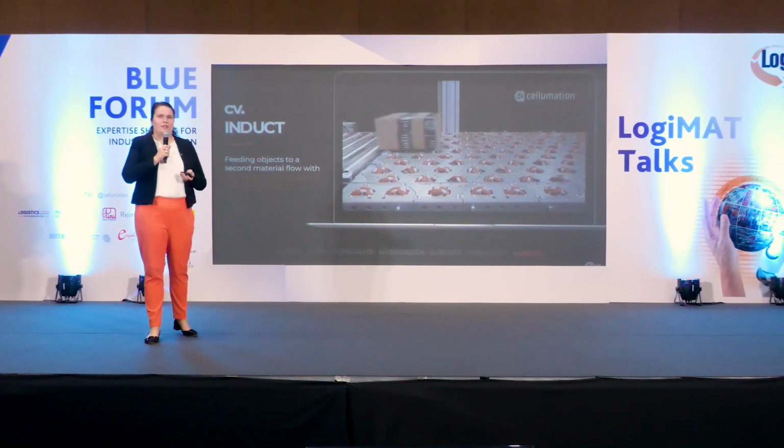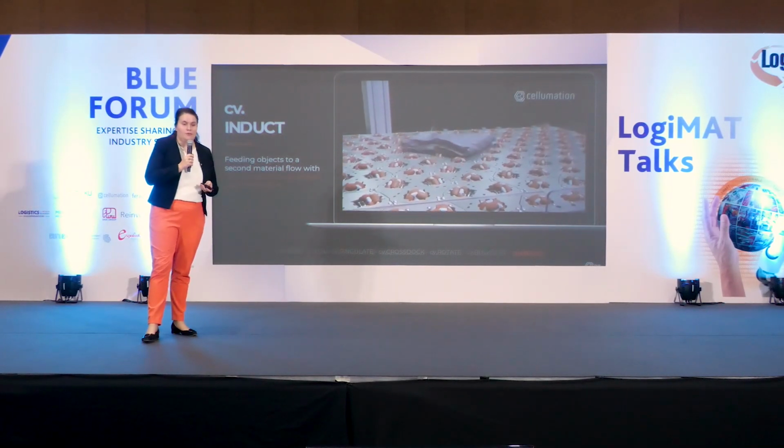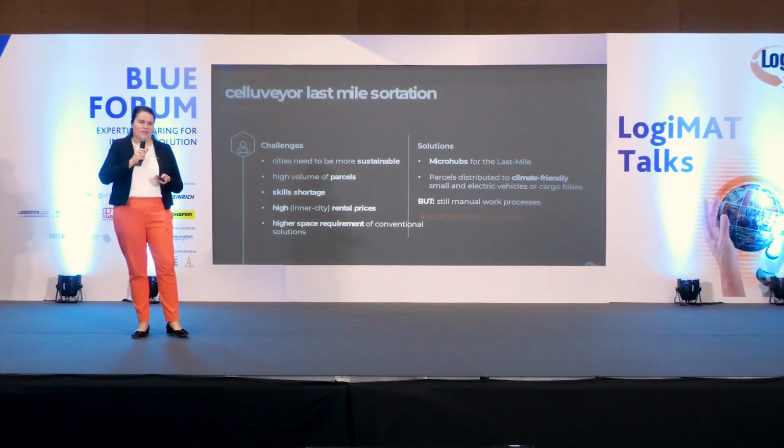Then we have CV induct. The CV induct is good for automatic input to other sorting systems, in this case for pouch sorters or something like this. And we have our last mile sortation.